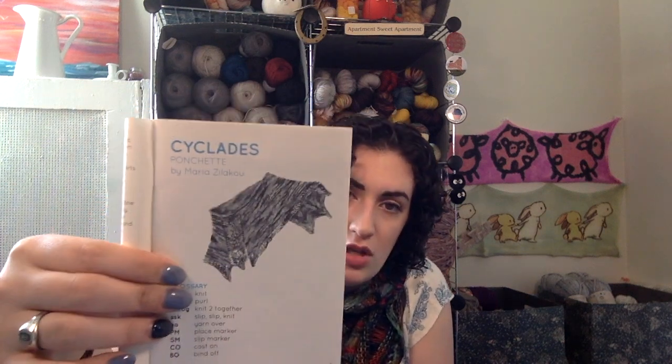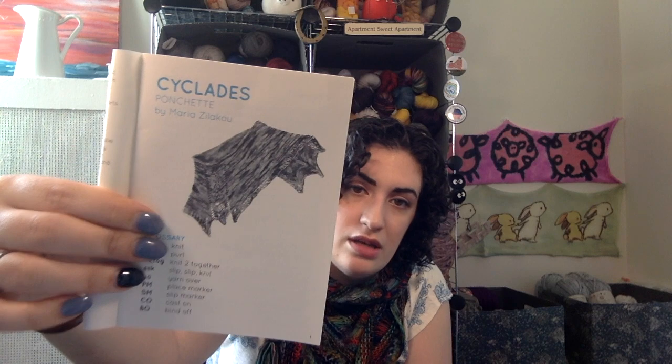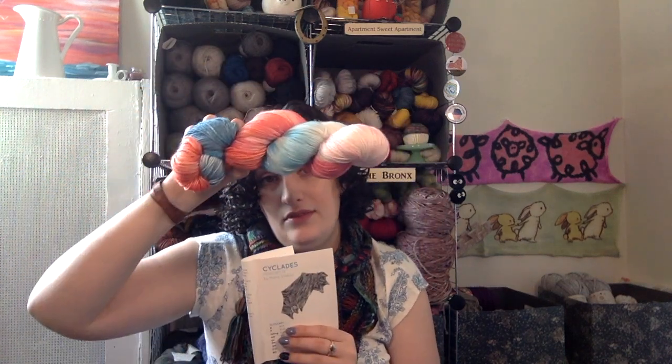She's in Greece, so I'm not sure. And that is a ponchette. So it's a small, little tiny poncho. Looks kind of like a cowl shawl combo. I think it should be interesting to knit, actually. I am kind of interested in that, and perhaps the flamingo one, maybe. So that is a pretty cool thing to include.